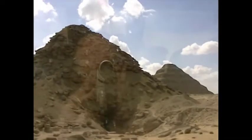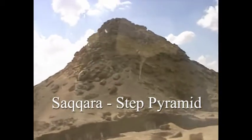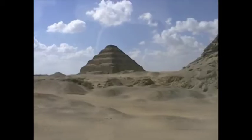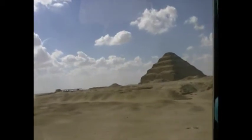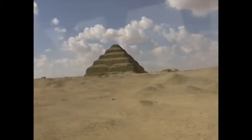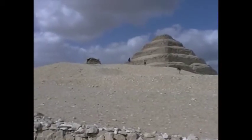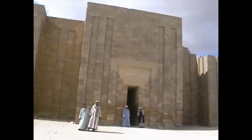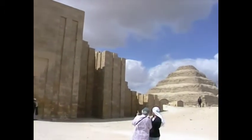And the succeeding pyramids were built the same way, except they filled in those steps to make the regular flat-sided shape. But this is the original. This is the Step Pyramid, site of the first architecture. It's considered the birth of architecture.